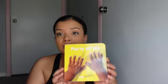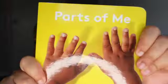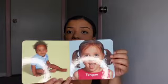He got this book. It's the Parts of Me book, and one thing that I really love is, look at this cover. Look at this cover. Yes, melanin baby. And it has all different types of children, boys, girls, different ethnicities, I guess, different hair textures, different features, and I think that that's really special.